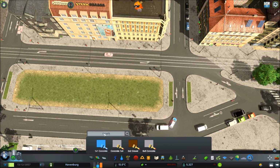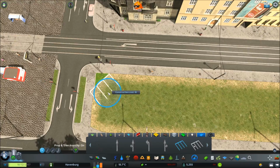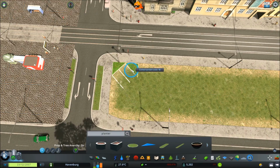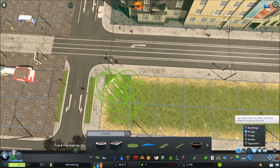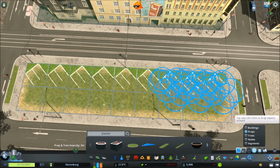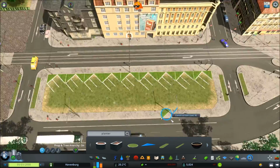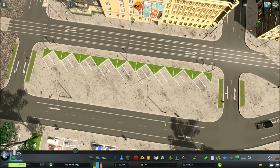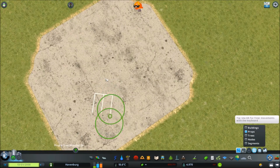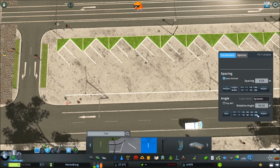And now I'm moving to, I must say, even though I said the King's Square is my favorite part and that I really like it, this little parking lot that I've built here, I'm really proud of the way I built it. I wanted to add a special detail to these sort of curved parking lots, and then I remembered the triangle prop planters, and it really looks very nice, the way it turned out, especially later when I add some trees.